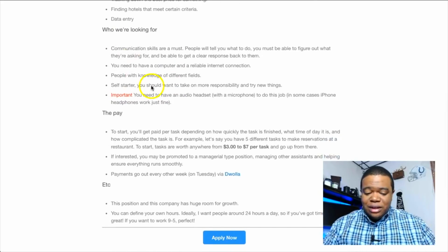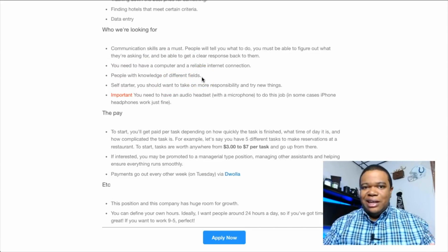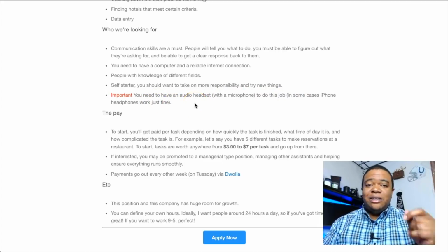So if you look further down here, the kind of things that they are looking for are good communication skills, people with knowledge in different fields. So being able to know a little bit about a lot is really helpful with this. And then very important, it says you will need an audio headset with a microphone to do the job. In some cases, the iPhone headphones work just fine. So you need some way to communicate because you're probably going to be on the phone quite a bit in this particular position.